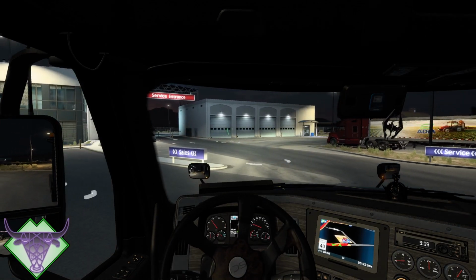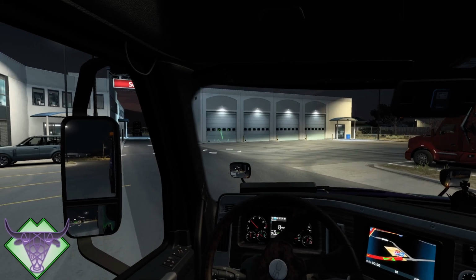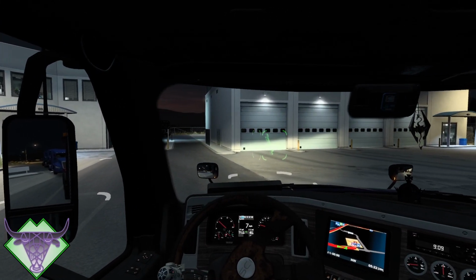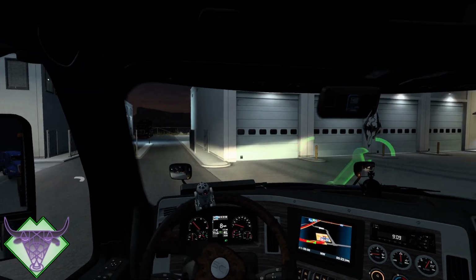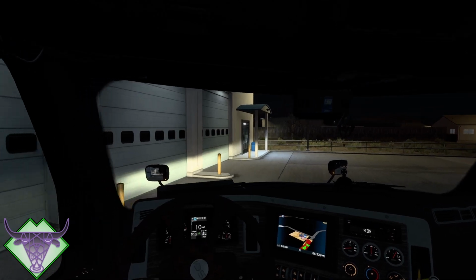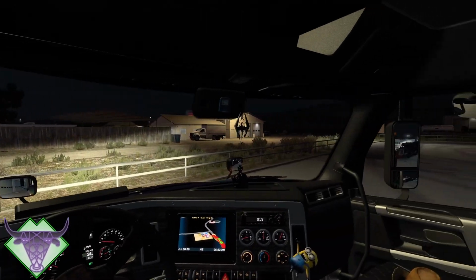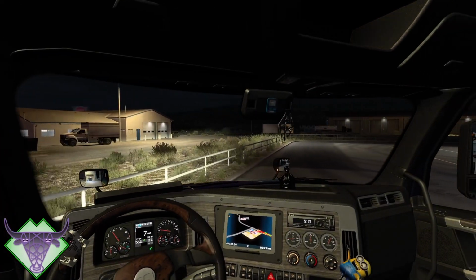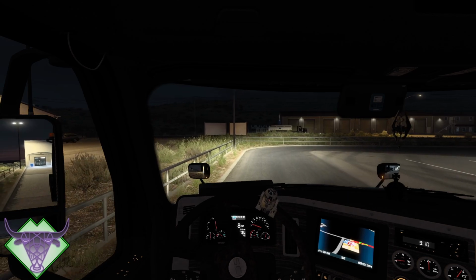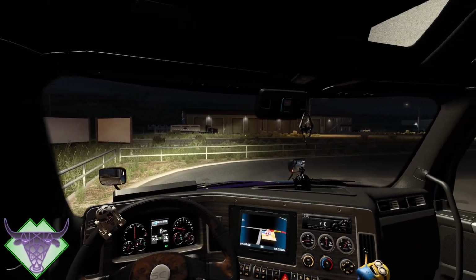Okay, so I'm going to do the same thing I did last time where I just circled around to give myself time to line it up and make sure everything's okay. Probably need to shift down. And we'll shift down one more. And we should be good. This is just a straight shot.